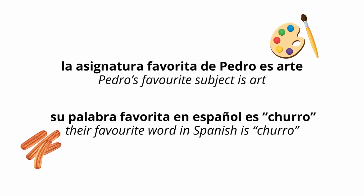Su palabra favorita en español es churro. Their favorite word in Spanish is churro. You could change it to menos favorito to mean least favorite.